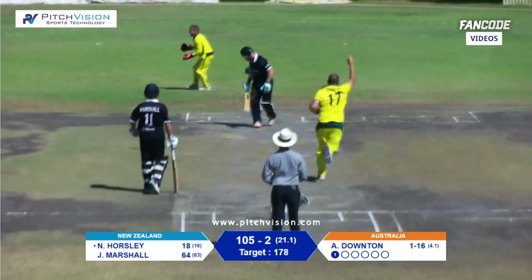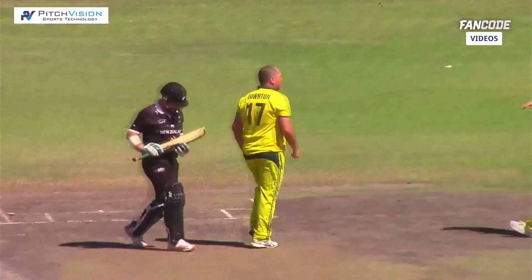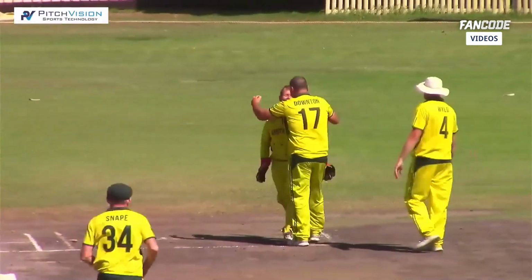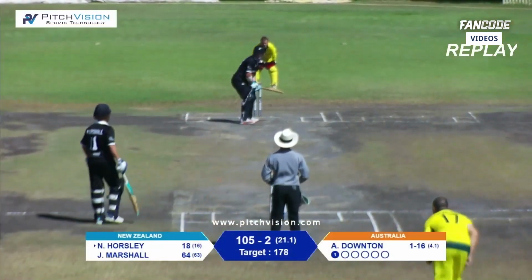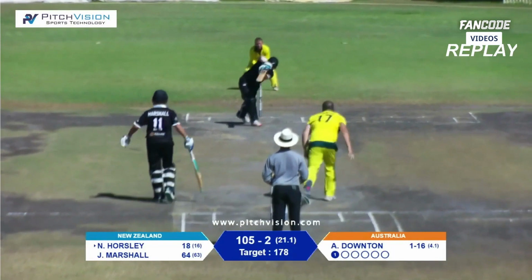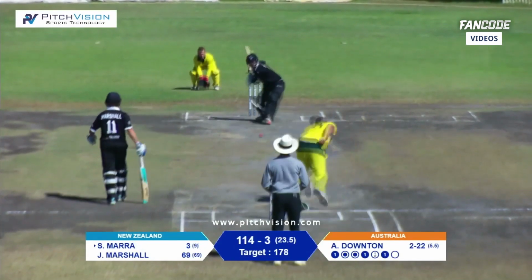Oh, bowled him. Well, Downton comes back and does the trick. That one came in and took the leg stump of Nick Horsley. Good delivery. What's he done there, Leighton? Well, when you need your fast bowler to come back and take you away, as you can see on the replay, I think we can anticipate a bit of seam action. Yes, seam and straight through the gate, hitting the top of leg stump.